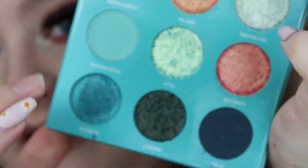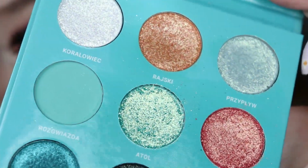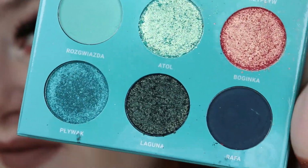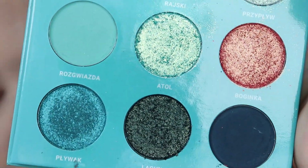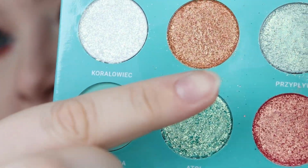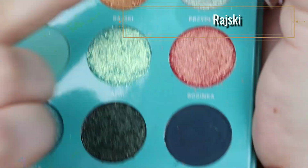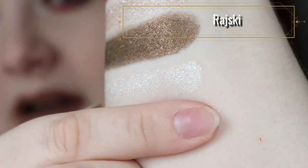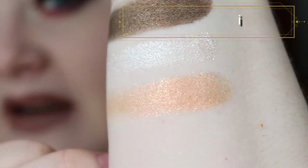Honestly, if you can still get this palette, I would definitely recommend you to do so, because there's only 2 mattes and all of the shimmers in this one are so special and beautiful. So I do have a video up on this, so you can check that out if you are interested in swatches of all of these. But especially I wanted to swatch this one. It's a neutral shade, but it has a lot of sparkles to it, which you will see afterwards when I show you with different lighting. You can see a little bit now too. It has some pink reflects.